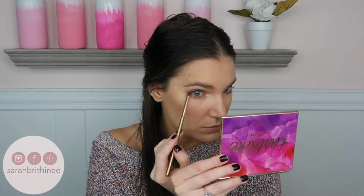And then I'm going to go in with this pencil brush and go right back into Smoke Show and just blend this out on my lower lash line with a very, very light hand. That's all I'm going to do for eyeshadow for the day look.